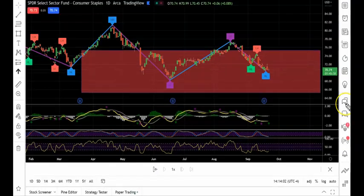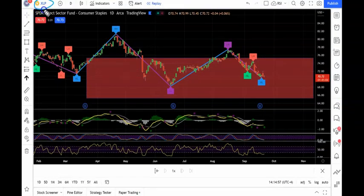staples. Going to TradingView, which is a free charting package out there, and looking at XLP, consumer defensive, consumer staples, in the daily time frame. Each bar is a day's worth of data.